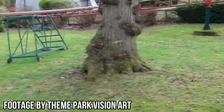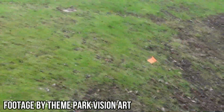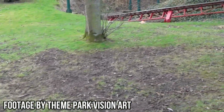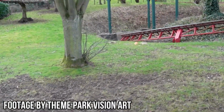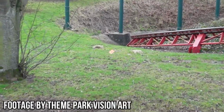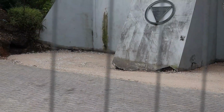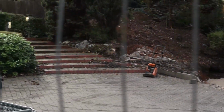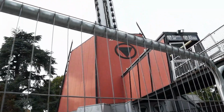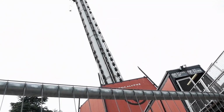But I tell you what, this year is looking to be a great year at Drayton Manor. But looking further into the future, 2024 is also looking to be a great year. So the next update is short and quick, but I thought I'd include it for all the Apocalypse enthusiasts out there. It's now been fully removed, and all that remains is the photo booth. I tell you what, it's so sad to see this classic ride go. Personally, my favourite flat ride in the UK, but it's very exciting to see what will replace it next year.